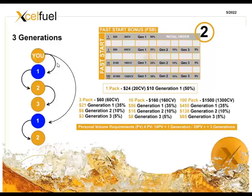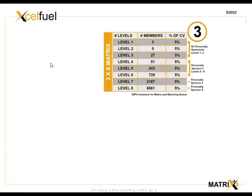That's pretty good. If you don't have any money, you want to work your way up, you want to finance your own business, this is a perfect way to do this. So talk a little bit about the 3x8 matrix. This pays evenly over 8 levels, hence the 3x8.